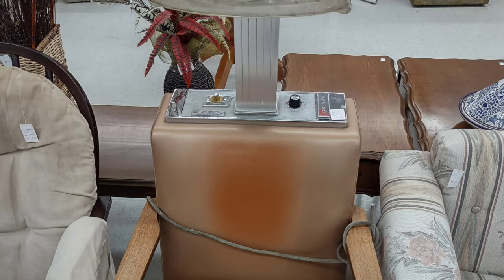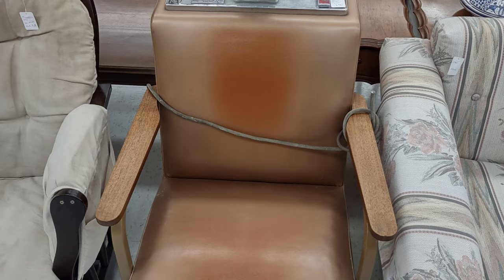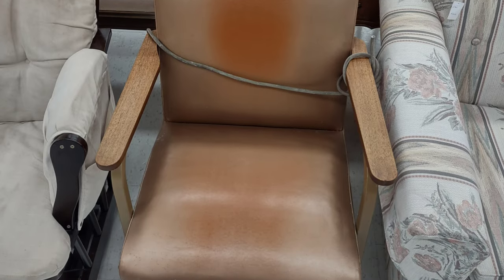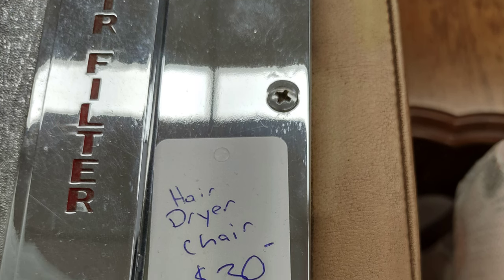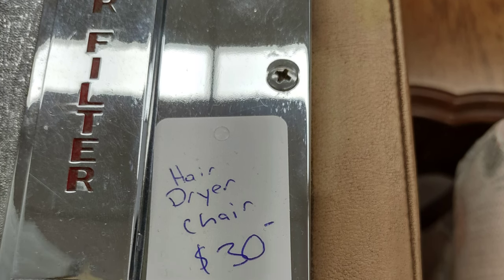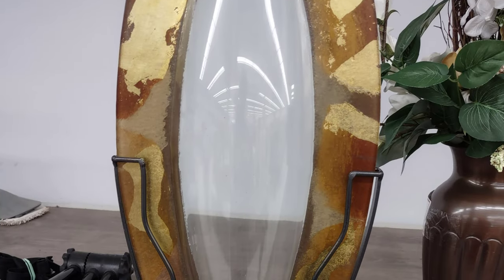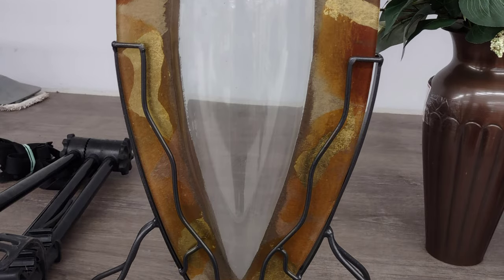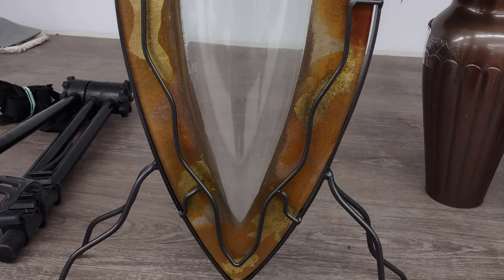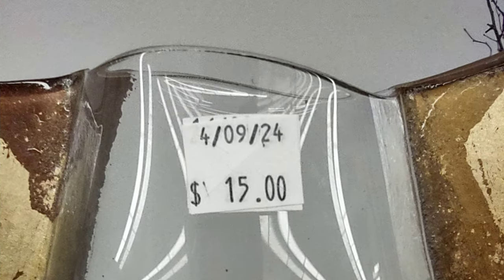Don't often see one of these hairdryer chairs. There's an air filter apparently right there, and the price isn't bad. It's a limited number of people who've got the space nowadays. Nice vase. Maybe a bit steep on the price at $15, but it is a nice piece of art glass at the same time.